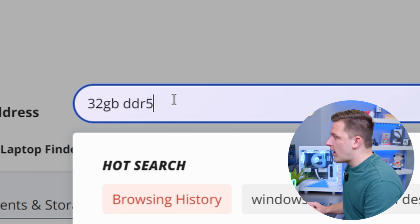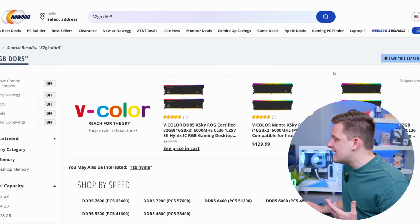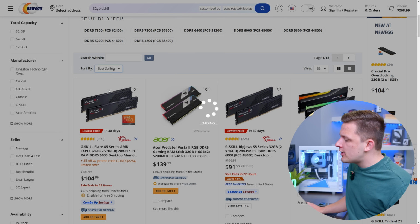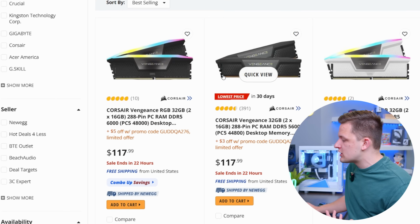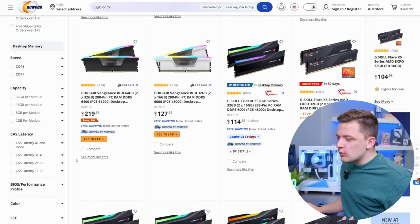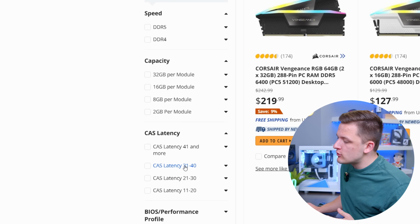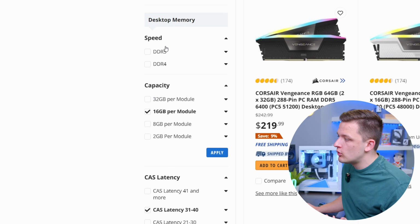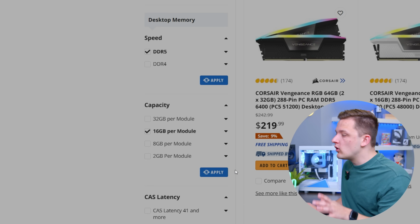I think 32 gigabytes is the sweet spot nowadays. 16 gigs might be enough for this build, but you're kind of cutting it fine. Again, I want to look at the best selling options, but I don't really want to spend a huge amount. This Corsair kit, for example, is just too expensive. I also want to keep CAS latency down, so I'm going to filter by kits with a CAS latency of 31 to 40. We want 16 gigs per module, DDR5, and we're going to apply all of these settings.